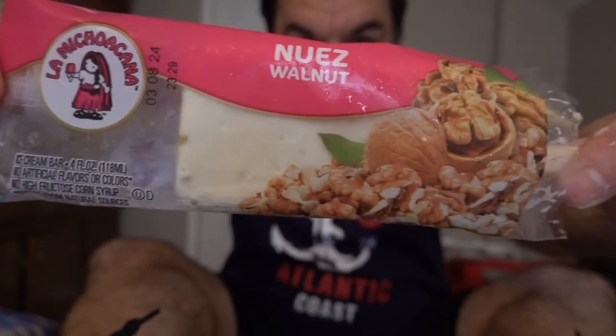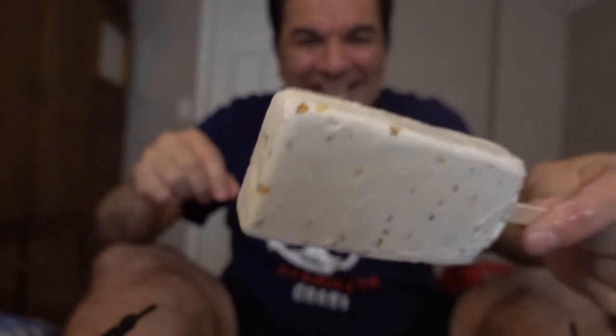Ready? Yummy. Want some? All right. Let's give it a bite. Yeah, the nueces, they're so good. And the taste, it's sweet. It's so good.